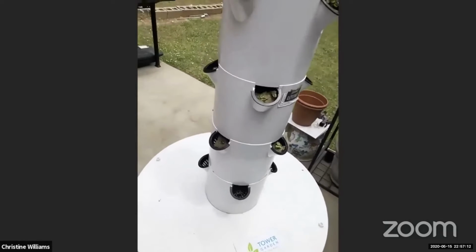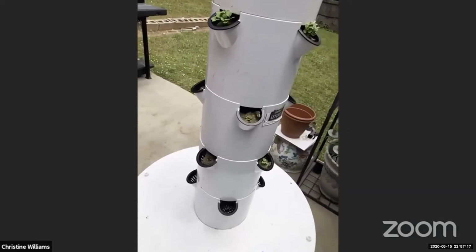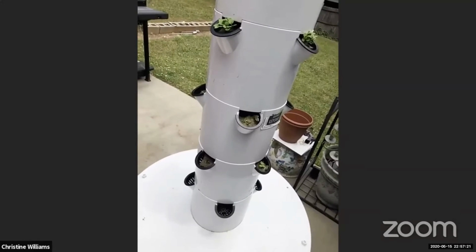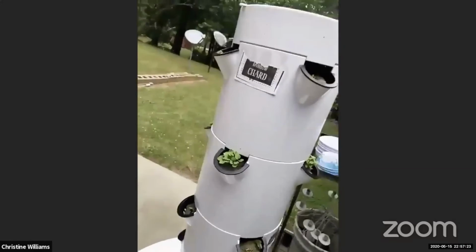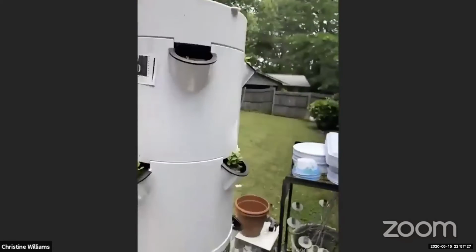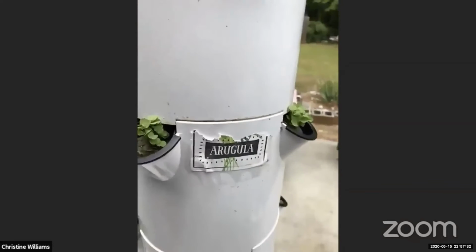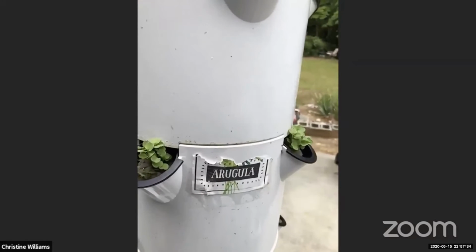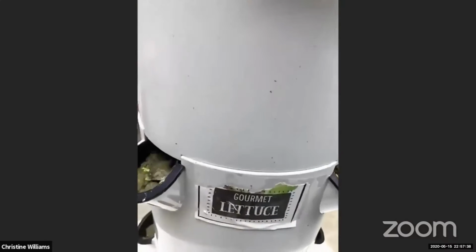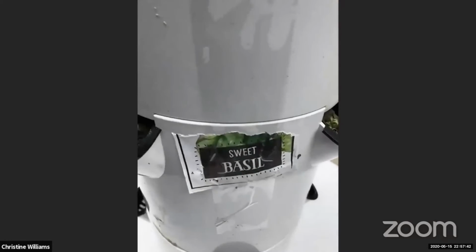One of the other folks is going to show you how their water goes up the tower as well, and some other things. So let's ask, what are you growing that you have presently on there now? I see Swiss chard. Okay, there's my rainbow chard. Oh, rainbow. And then I learned that from Carmen too, to make sure you label them. There's my arugula. There's my gourmet lettuce. And there's my sweet basil.